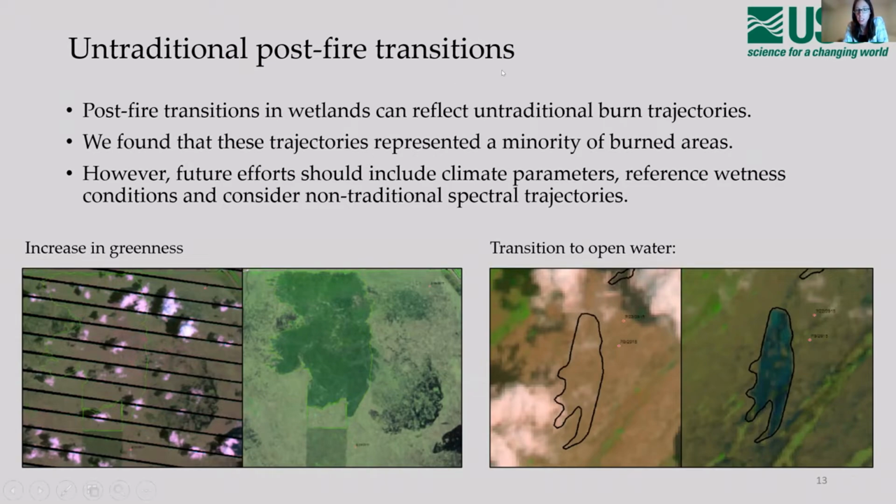We had initially tried to specifically target these types of non-traditional trajectories, but we found that these types of trajectories still represent a minority of wetland burned areas, which made it challenging to reliably detect the fires this way alone. However, future efforts, I think, are going to need to not only incorporate climate conditions and reference wetness conditions, but also include these non-traditional spectral trajectories, in addition to the more traditional spectral trajectories.